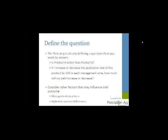Okay, this should be the easiest part of setting up an on-farm research trial: defining that question. It's the easiest step in the process, but it's probably the most important. And if you recall the poll question from earlier in the webinar, a lot of us fail to specifically state the question that we're trying to address with the research.